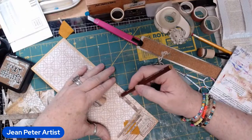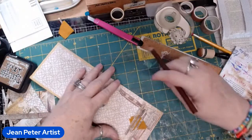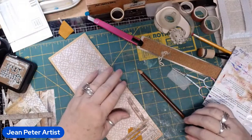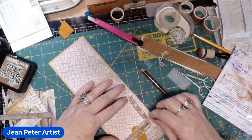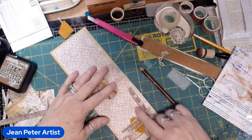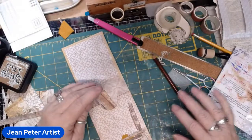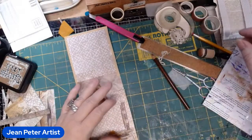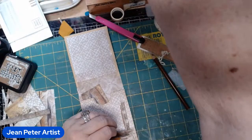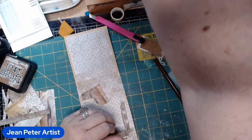So this gets glued. This gets glued. See, I did the picture and I still did it wrong. Was it backwards? Yep, this line right here. It's supposed to go right here. Oh, dear. It's all right. It's okay. I can make it work somehow.